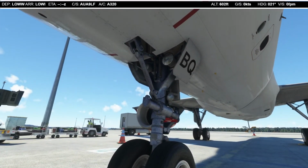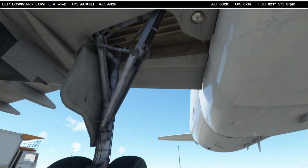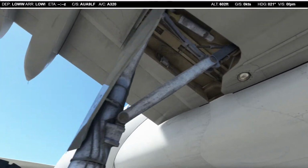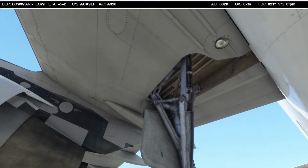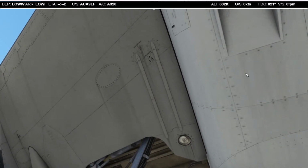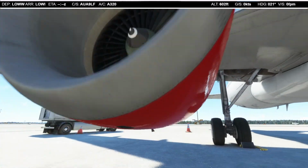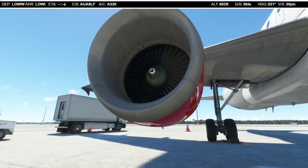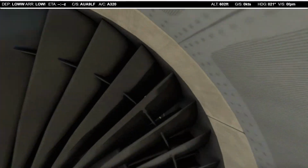Also the gear is fully modeled here. Let's have a look into the gear pit. Also modeled, not just any 2D texture files here. And also here you have a lot of dirt and smear and stuff like that on the fuselage, on the wings down here. Very nice. Also the engines look really, really good.